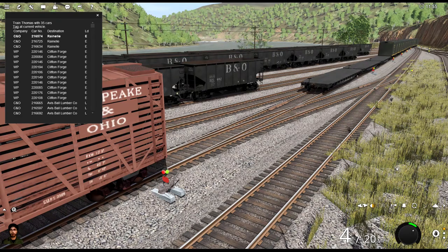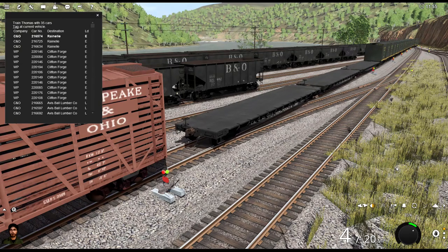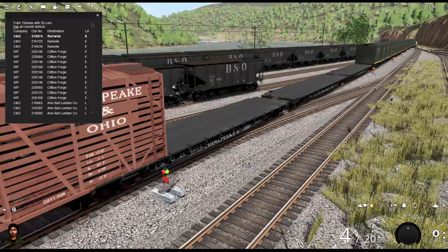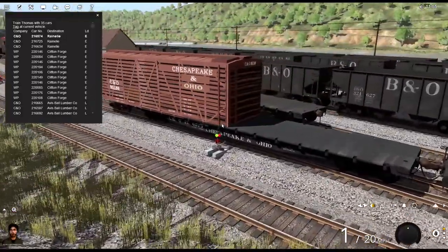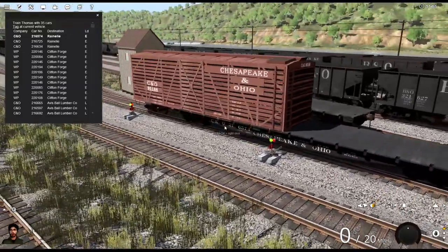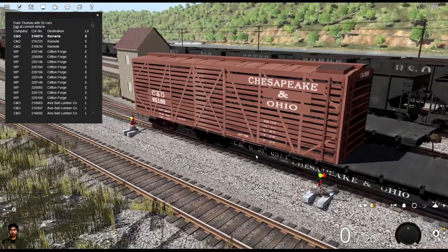All right. Let's keep it below 5 miles an hour. I hope so. Looks good so far. And it looks like, yeah. Oh, ho, ho, ho, what happened? Whoa, we phased right through it. What the? What happened? How come it didn't hit? It's like it's not there or something.